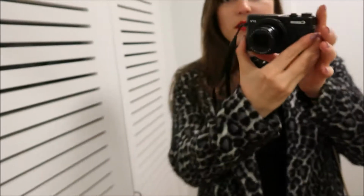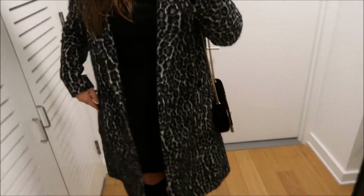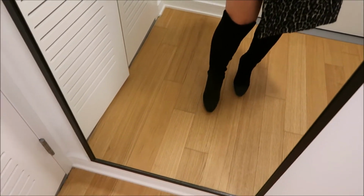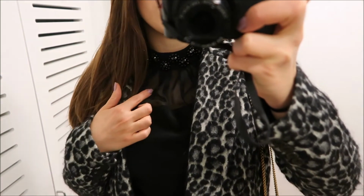Hey guys, the lighting is dark, so we're getting ready to head out. I just did my makeup, and as you can see, it's my kind of standard thing I always do. So, cat eye, Kat Von D, Underage Red, same contouring I always do, hair, just washed it and nothing too crazy. This coat is the one I showed you that I got from Michael Kors from Net-a-Porter. I really like it. And this lovely baby, it's a velvet YSL with a tassel, and my suede Stuart Weitzman boots.